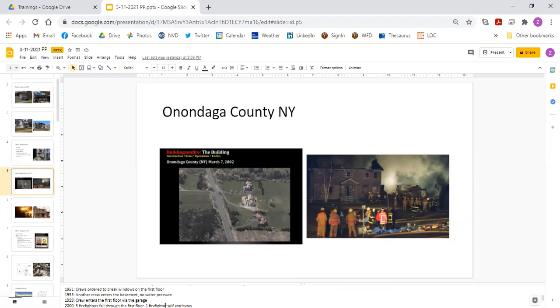And at 2000, 3 firefighters from that crew fall through the first floor where they had gone in. One firefighter is able to self-extricate by coming back up the steps. But unfortunately, at 2330, they recovered 2 bodies in the basement of this structure, 2 firefighters.